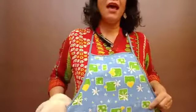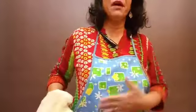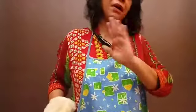Apron. Okay, this is an apron that Mama uses, or anybody, not only Mama, anybody who goes into the kitchen will use this, so it protects their clothes. Okay, so this is an apron.